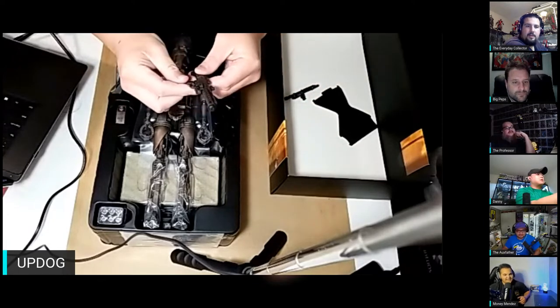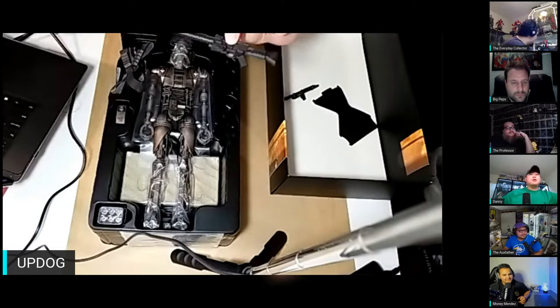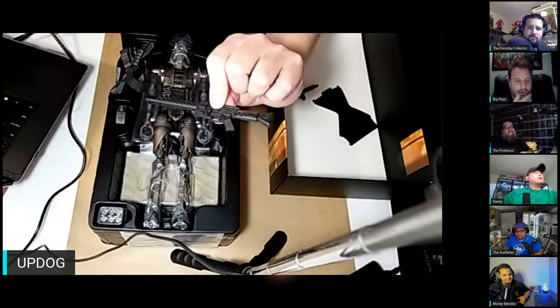You know what I don't understand? I don't understand how I'm still waiting for my Sideshow. Is this the same one that comes with the snowtrooper? It looks like it. Probably. The double packer, though? Yeah.